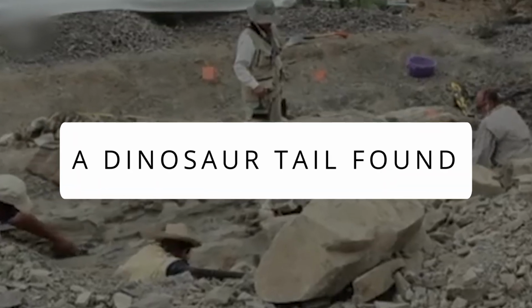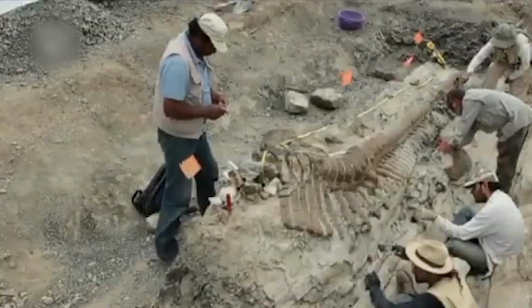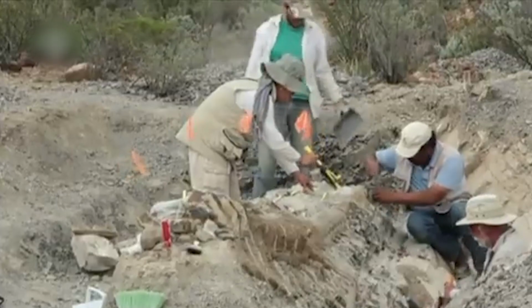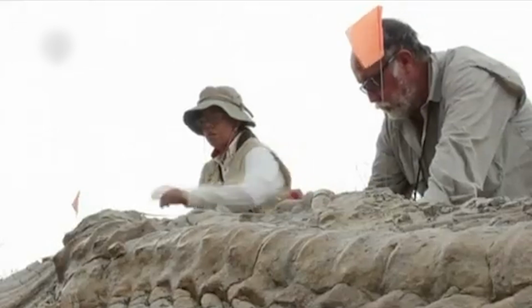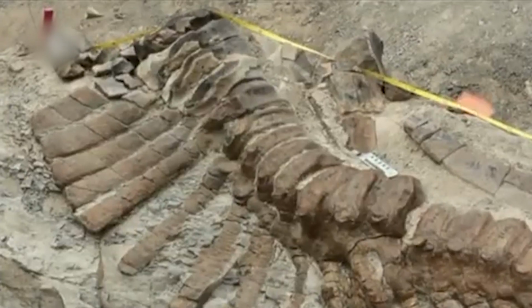A dinosaur tail found. With dinosaurs dominating the Earth before human existence, their discoveries may never cease from occurring. Construction workers discovered bones of a huge animal tail in a North Mexican desert. It was covered under a sedimentary rock and was later identified to be a dinosaur's tail.